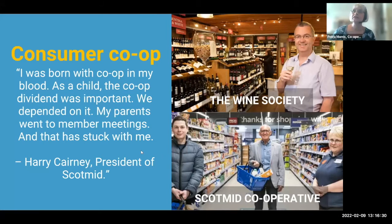But it isn't just convenience stores and food that represent cooperatives, and the Wine Society is an example where their members are the purchasers of wine. They're essentially a wine society based in Stevenage. They source wine from all over the world and sell it to their members, and their members get all kinds of benefits like discounts and events and wine tasting. And they've been going for 130 years and have 90,000 members. So it's just a different kind of cooperative and a different way of running it.